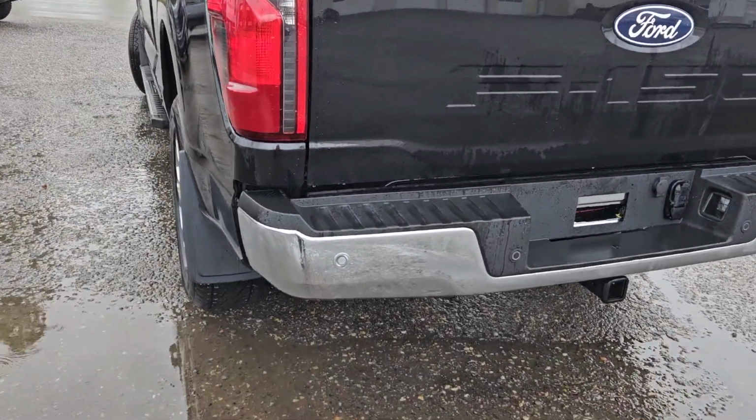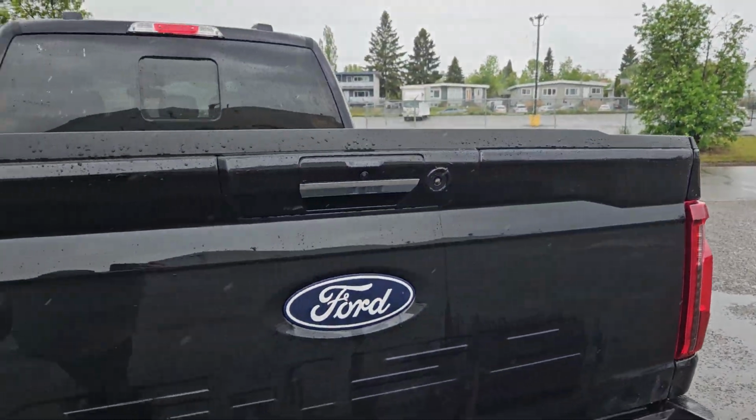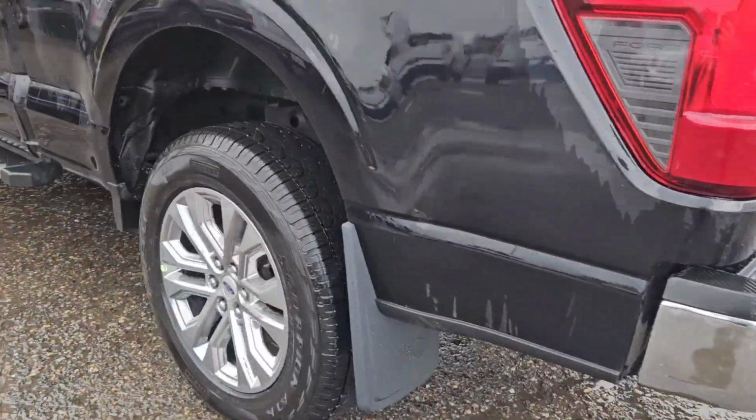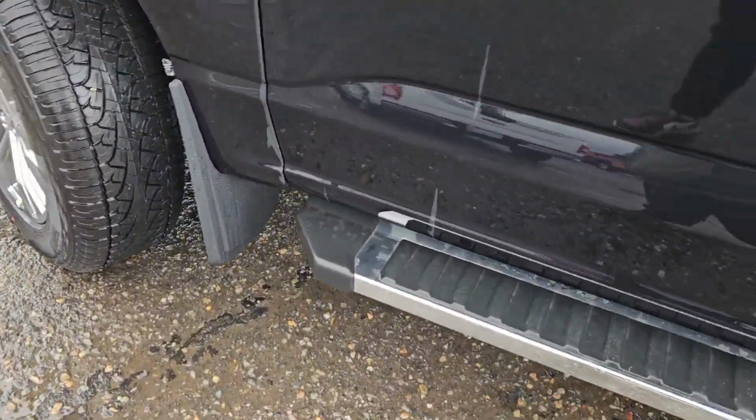Taking a look at the back here, we do have rear park sensing, you got that nice tow hitch, backup camera of course, we have mud flaps on the rear, as well as on the front, a nice gripped running board. We also have blind spot detection.